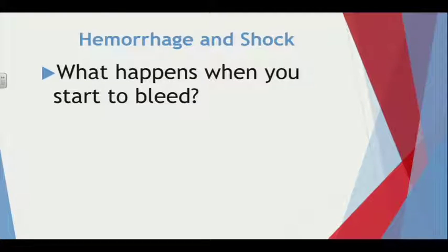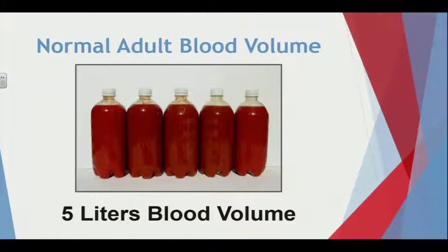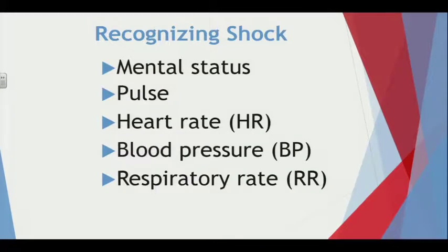So what happens to you when you bleed? Anyone? Well, it depends on how much blood you lose. Okay, so that's what we're going to talk about. Your normal adult blood volume is 5 liters. To put that in another perspective, it's about a case of beer. So think about that amount of volume that a person has in their body.